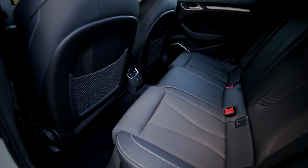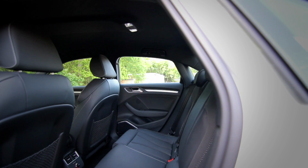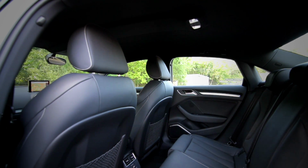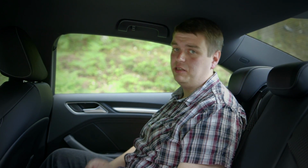There's as much space in the rear as you'll find in an A3 Sportback, but headroom can get a little bit tight, thanks to the sloping roof, and it's especially bad if you tick the sunroof option box. It is, however, much better than its main rival, the Mercedes CLA, in this respect.